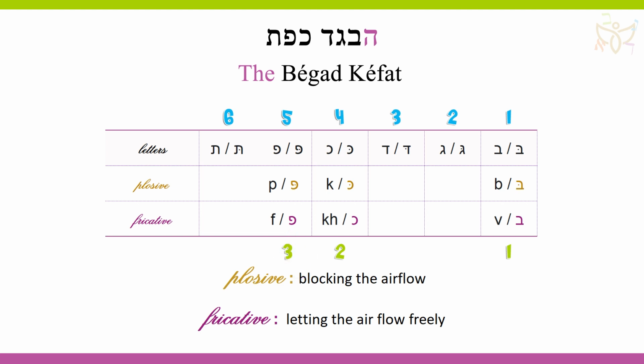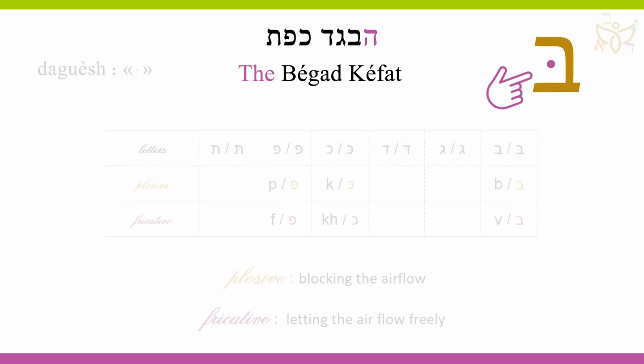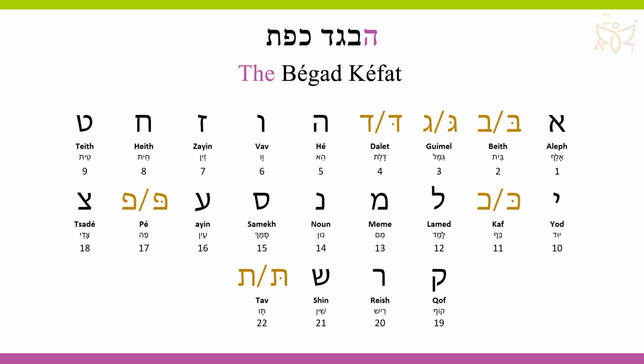So, a dagesh helps distinguish between these plosive and fricative sounds, right? Exactly. We add a dagesh inside the letters to indicate that they are occlusive. This allows us not to confuse them. As you may know now, a dagesh is the name of this little dot. I see. Can we get a quick overview of these letters again?